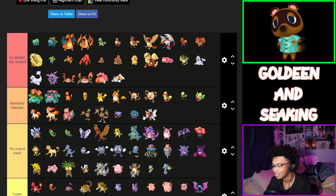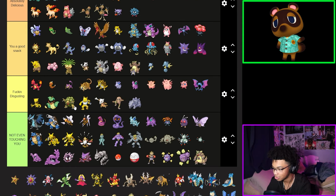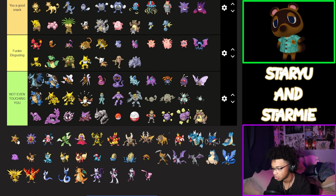Look, that's just it. Just a bigger version of the fish. It's got a horn on it. Oh, so does this one, I guess. Never mind. So slurping the bones. Other one, slurping the bones. Yeah, they might be good. Starfish might be good? I don't think we can eat starfish.